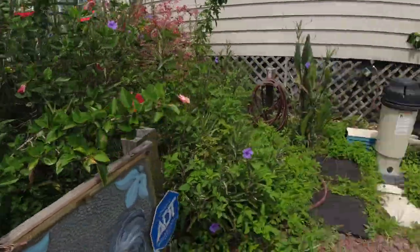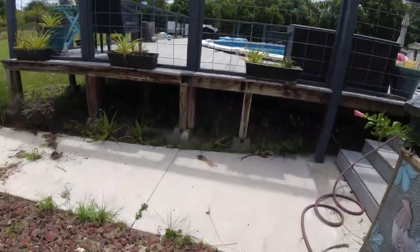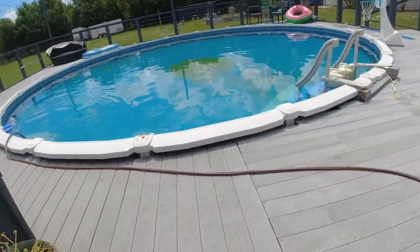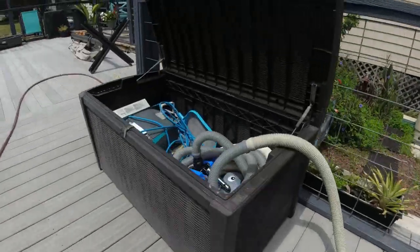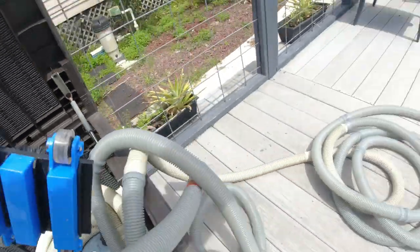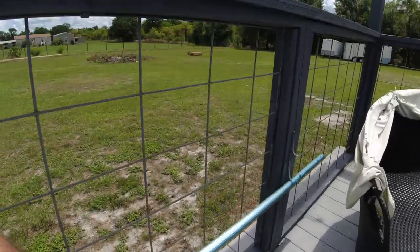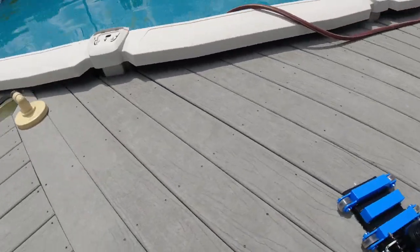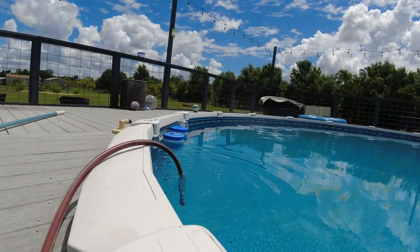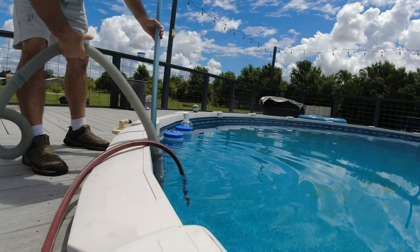Okay, so let me get this set up. Let me get the water going. Wait, should we just do this? All right, water's going. I gotta get my stuff out of here. Here's the hose. This goes in here. All this hose, and get the pole. Water going? Yep, water's in. So to get the air bubbles out of this thing, put this in. Feed the line down.